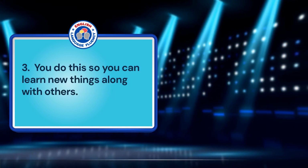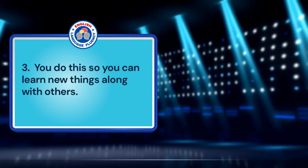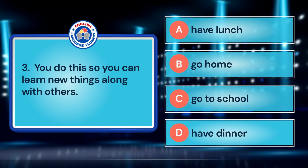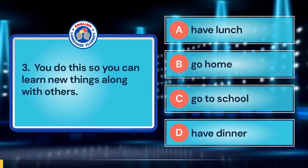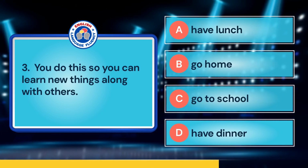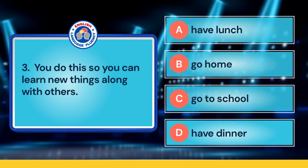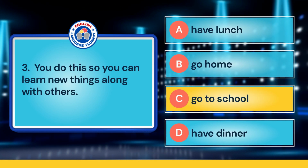Number 3. You do this so you can learn new things along with others. A. Have lunch. B. Go home. C. Go to school. D. Have dinner. The correct answer is C. Go to school.